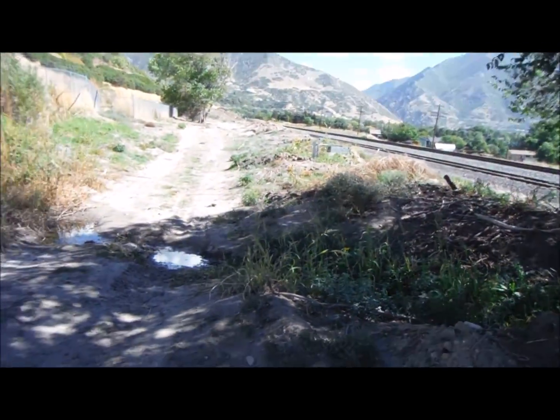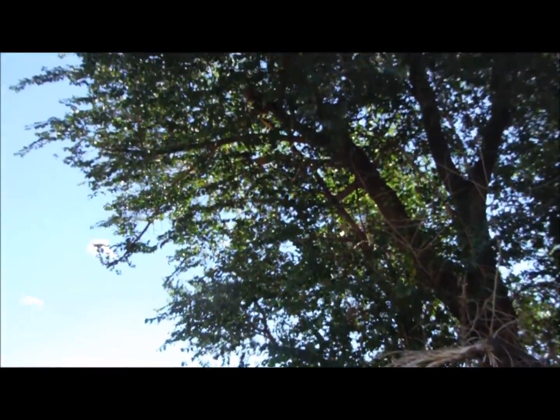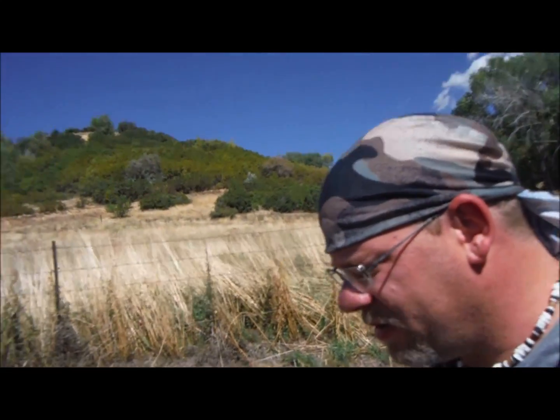Just took a little rest here under this shady box elder tree. I hate those trees. They grow like weeds and you can't get rid of them. Anyway, just a little further down the road here to the cemetery.